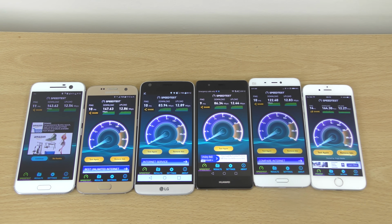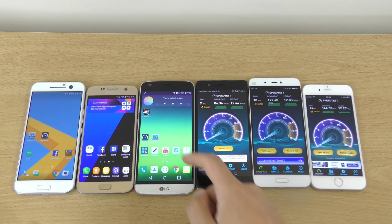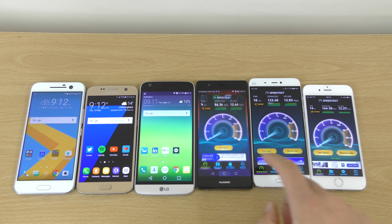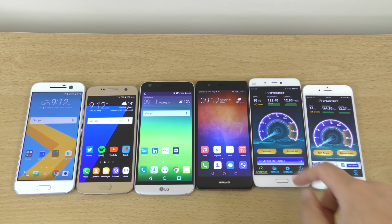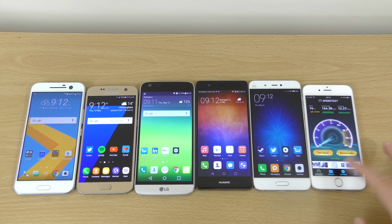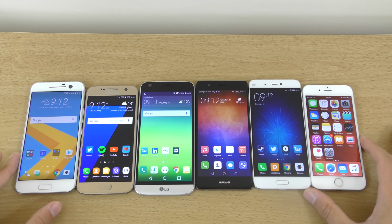But yeah, just a quick little speed test comparison here. I will be doing some in-depth camera tests of the HTC 10, checking out how it compares against the top dogs. Which I think is coming with a 12 megapixel camera, obviously, UltraPixel 2, so definitely looks very nice indeed. Which one do you like?